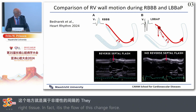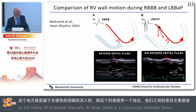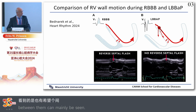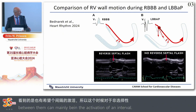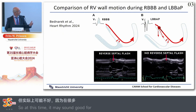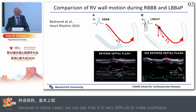So his conclusion is that this difference can be explained by the fact that you also have an earlier septal activation from the non-selective left bundle area pacing. So in that sense, this non-selective may sound bad, but it may actually be good. And it's of course good to know that in many cases, chronically and even after a day, there's hardly any selective left bundle area pacing. It's pretty much all non-selective. So that's a positive sign.